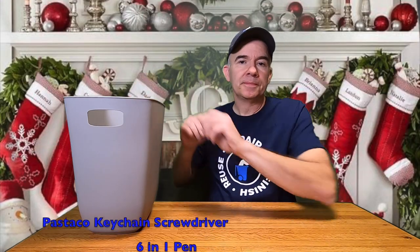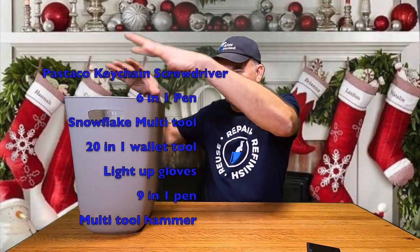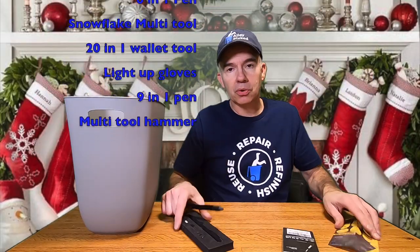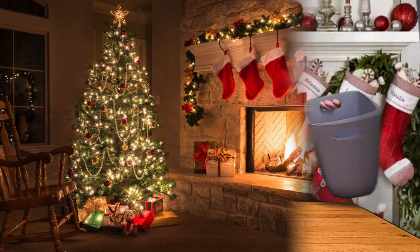Garbage. Even though these are worth a laugh, I'd say they're garbage. This too is garbage. The Hinshark multi-tool hammer. At least it's not completely garbage.